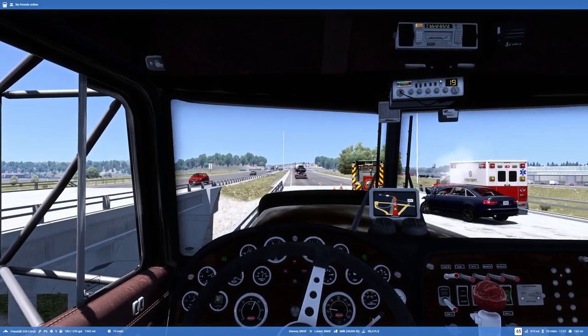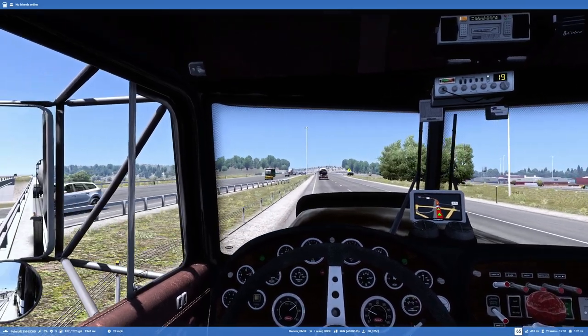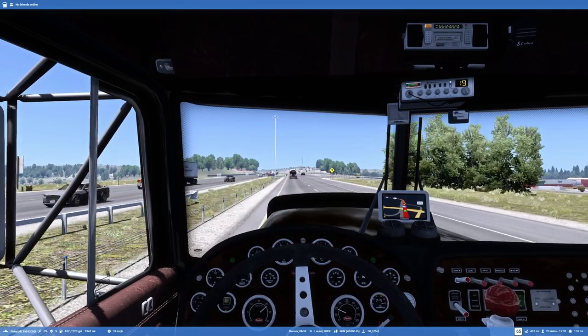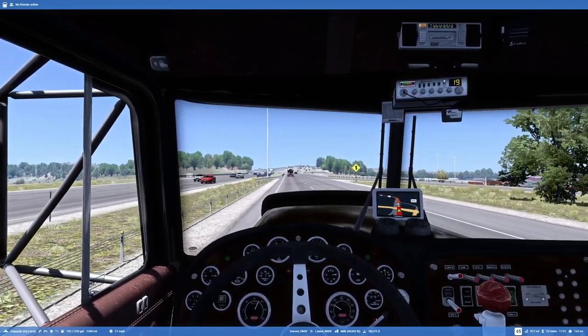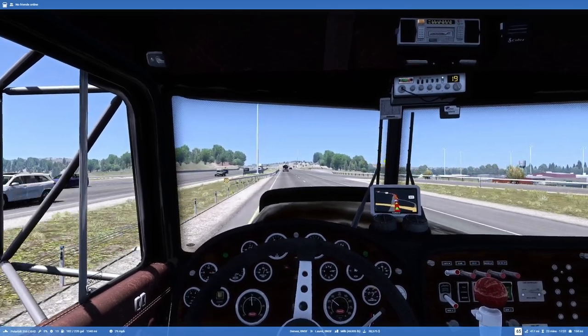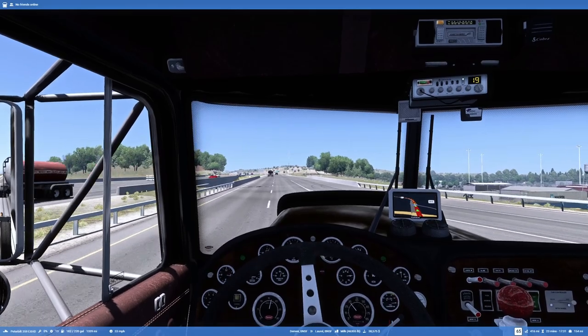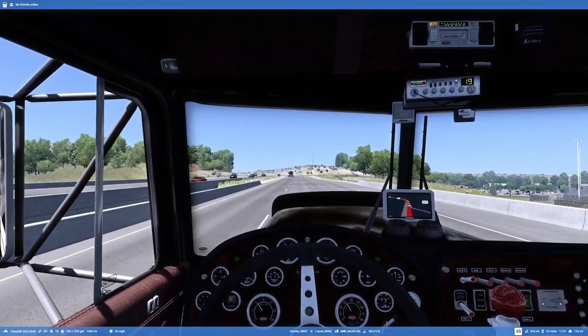Bad accident. Look at that. Wow. No fun. No fun at all. Alright, let's get back up in our gears here. Let's go to 6 for a second. Switch lanes while we can. Go to 7 high and hang out there.